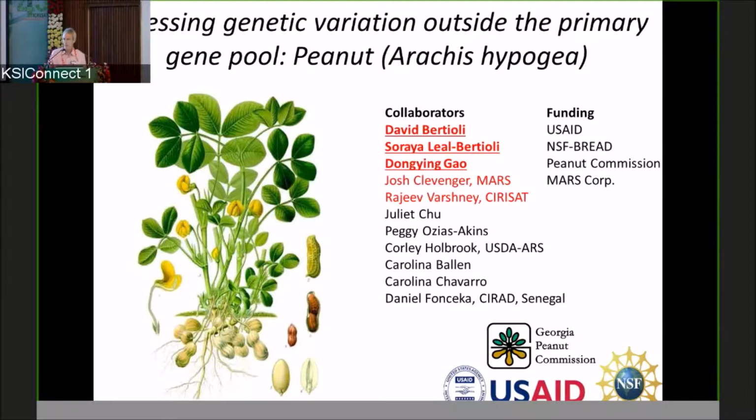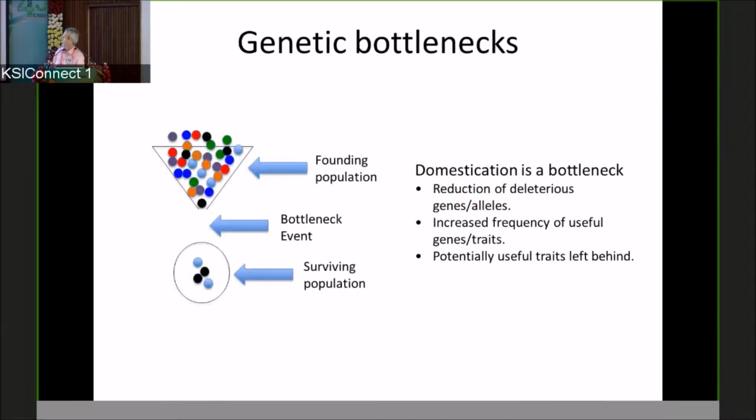So everyone has shown a bottleneck picture, so I figured I must show one as well. So you get the idea that you have some variation in an ancestral population. You go through a bottleneck, which can be domestication. A bottleneck can also be breeding. Each time you make a cross and make selections, you're imposing a bottleneck. And your surviving population represents a subset of that variation that's in the ancestral population. So, of course, it's a positive thing, right? There's a lot of deleterious alleles that are left behind that you don't want in a domesticated crop, things like shattering and uneven flowering and response to light. But there are potentially useful traits that we've left behind as well, and that's what we're going to talk about here in the case of groundnut.